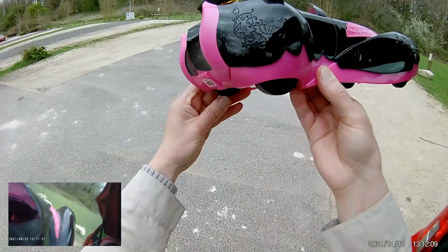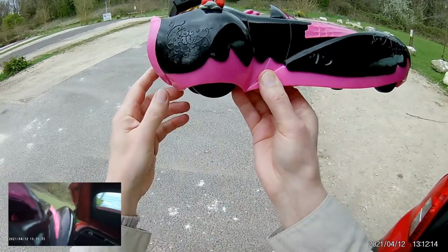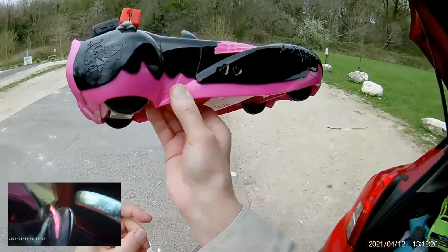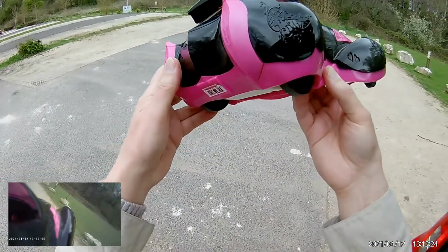and they're hard, rock hard plastic tyres. I am in the process of redoing this one. I'm going to put proper wheels on it, proper tyres. So this one will live again some other time.